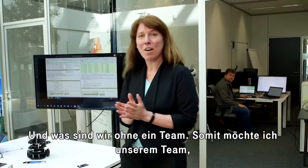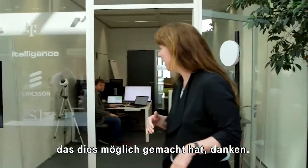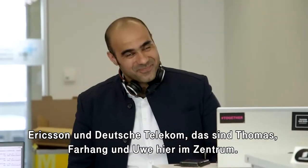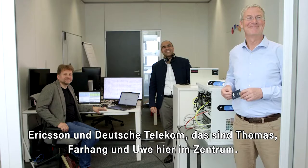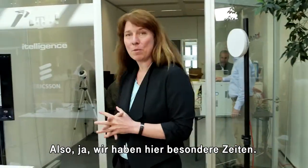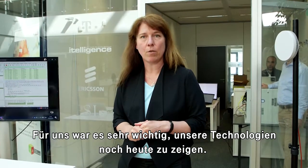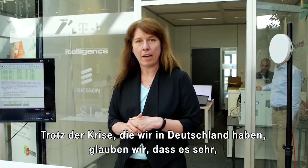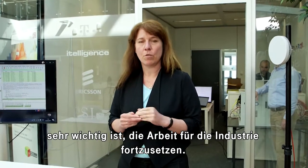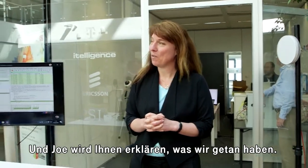And what are we without a team? So I would like to thank our team that made this possible. Ericsson and Deutsche Telekom, this is Thomas, Farhan, and Uwe here in the center. So, yes, we have some special times here. For us, it was really important to still demonstrate today our technologies. Despite the crisis we are having in Germany, we believe it's very, very important to continue work for the industry. And Joe will explain to you what we have done.